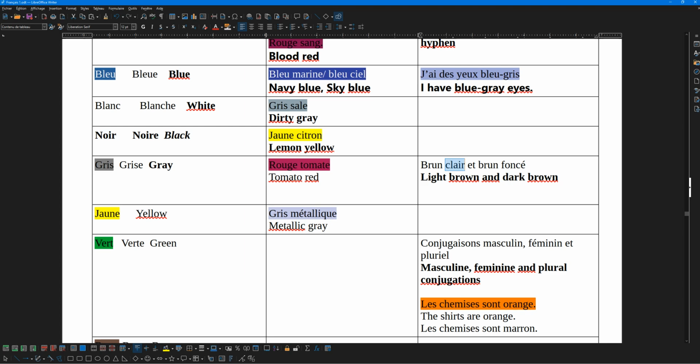You can also often see adjectives like light or dark with the color of your choice, like light brown, brun clair, dark brown, brun foncé.